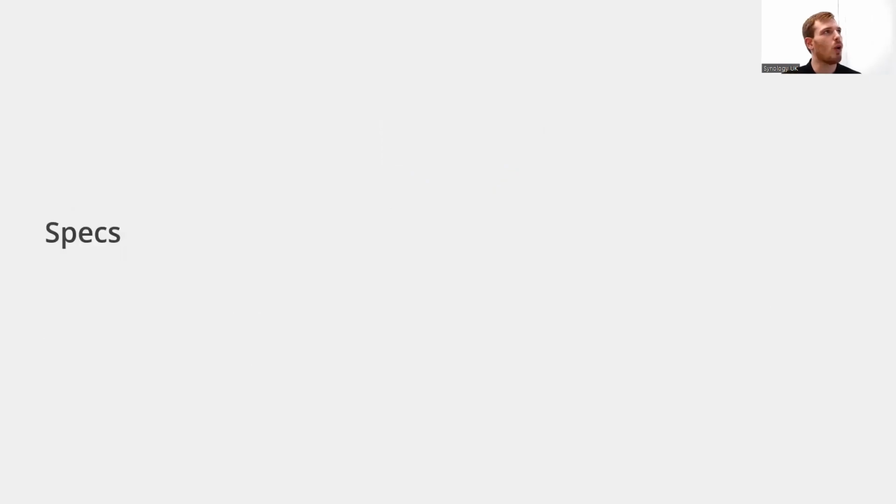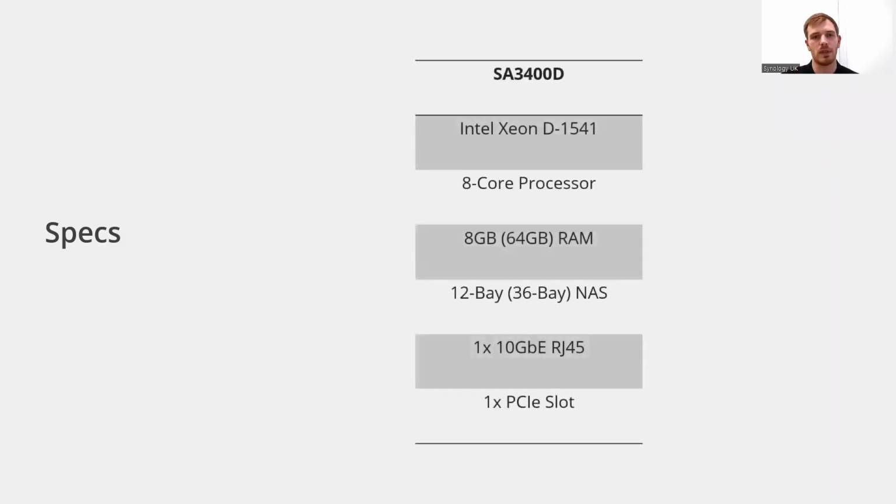Now, of course, I'm sure you're all very much aware of these systems, but what are the actual specs, what's going on underneath the hood of these systems? Well, as you can see here, we've got the SA3400D, which incorporates an Intel Xeon D-1541, which, as you all well know, is an 8-core Intel Xeon processor, and it's very similar to our SA3410 system, or some of our XS Plus racks as well.